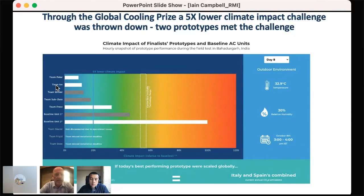The long white bar is the baseline unit. So that's the entry level air conditioner. You see there's a blue line, which is a 5 times lower climate impact. And you can see that we had 2 teams, and this was consistent through the field test, that were considerably below 5 times lower climate impact. Those code names were Team Polar and Team Ice. And we now know that that was Team Gree and Team Daikin, who were the eventual winners of the prize. So we know that we have far more efficient and sustainable know-how, even though these aren't products that are available on the market today. But we know that there are technologies that can change the trajectory of that future that I touched on in the first slide.